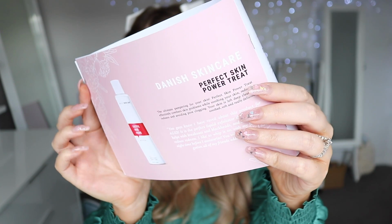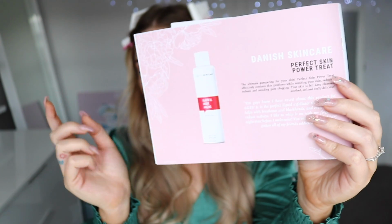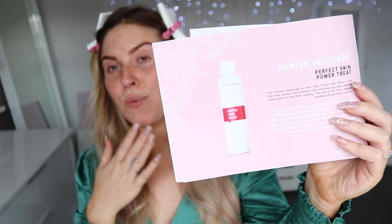It's got ingredients like salicylic acid, chamomile, aloe, vitamin E, and more. This is how the inside of the booklet looks. It's super cute. There's an explanation of what the product does as well as my personal little note to you guys. Perfect Skin Power Treat is an ultimate pampering for your skin. The Perfect Skin Power Treat effectively combats skin problems while soothing your skin, reducing redness, and avoiding pore clogging. Your skin is left deep cleaned, soothed, soft, and really delicious. Basically a liquid exfoliator, kind of like a daily mask kind of product.